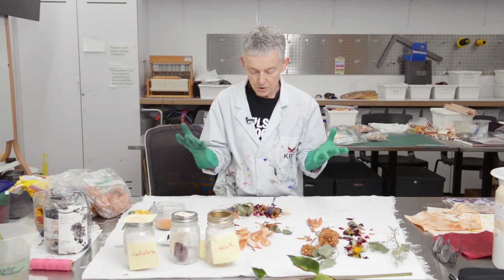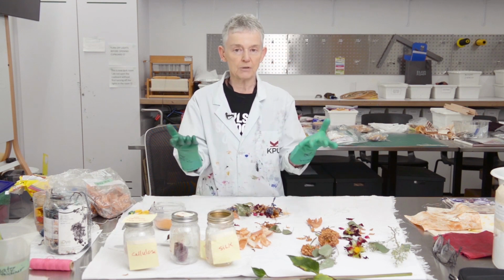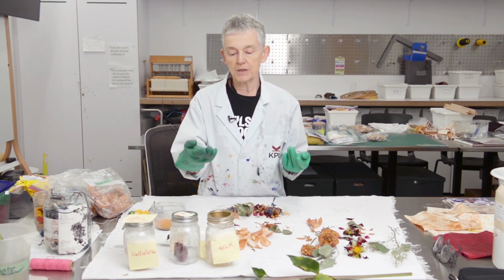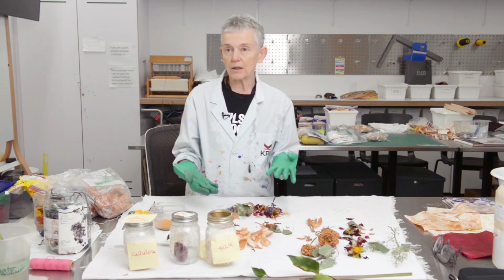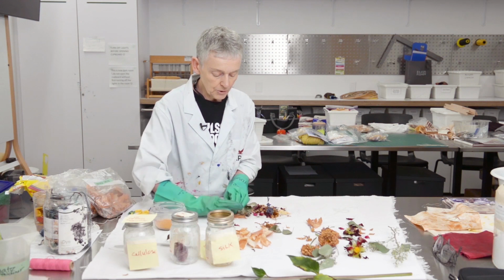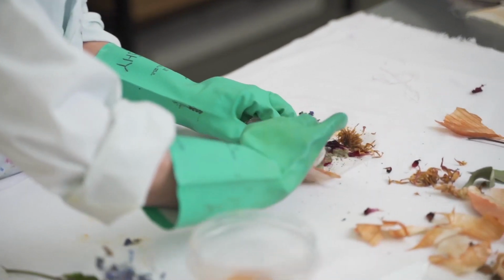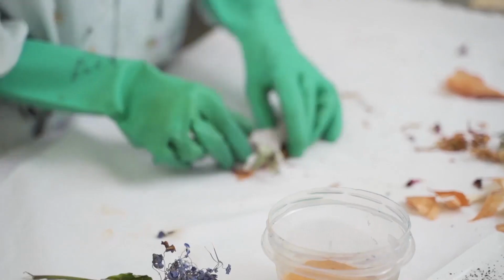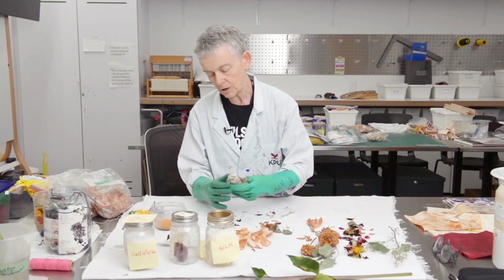I just want you to mention here also, everybody, even though I'm working with plant material and silk, you can see I have gloves on. In doing any of these processes, especially when I have a mordant on the cloth, I am encouraging you to wear gloves. So what I'm going to do here, awkward, yes, for sure, I'm going to roll up this little piece of silk. So I get this delicious looking roll of cloth.